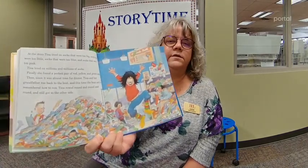Then, since it was almost time for dinner, Tina and her grandfather ran back to the boat, and this time the boat sort of remembered how to row. Tina rowed round and round and round until they got to the other side.